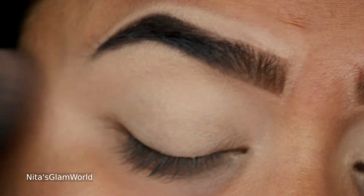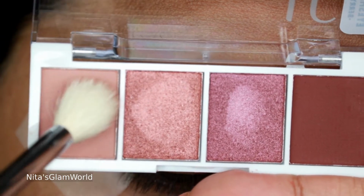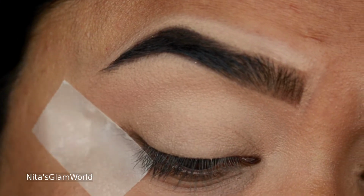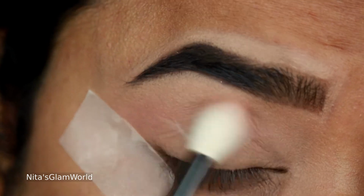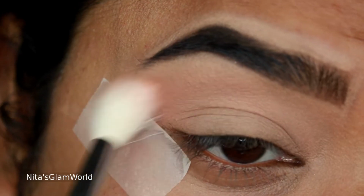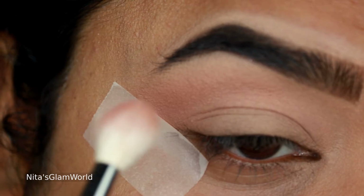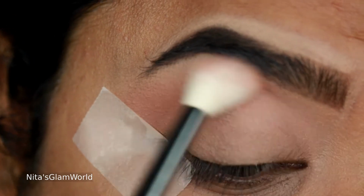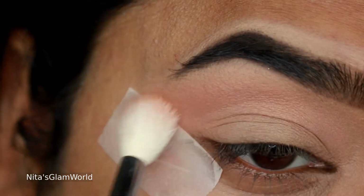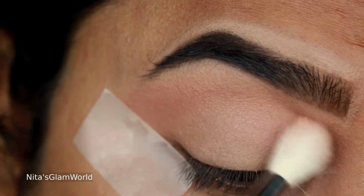For my eyes, first I'm taking this kind of light pink shade from my E.L.F Cosmetics Berry Bad palette, and I'm applying it as my transition color, or my crease color. The brush that I'm using is from Morphe. This is the Morphe M441 brush. This is a very pale shade, so you have to build it up quite a few times to have that intensity, and I'm doing the same thing here. I'm happy with the way it's looking right now.